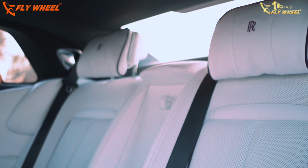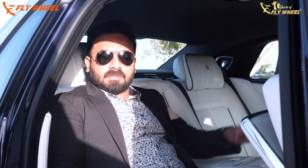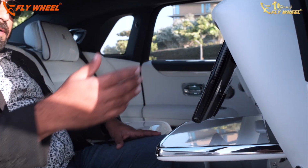It's very plushy as usual in Rolls Royce, and there is an infotainment system which can be operated with the touch of a button, and there's a table also which pops down and the screen pops up.